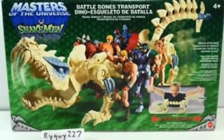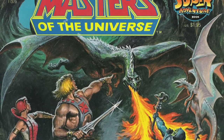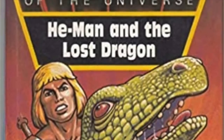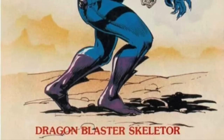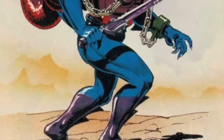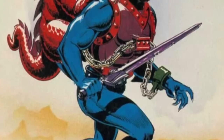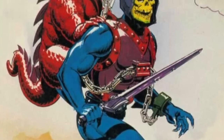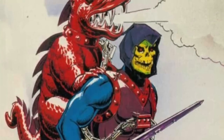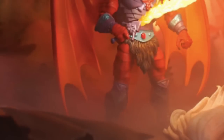We had bees, and we had lizards, and we had skeleton men, but nobody was actually a dragon, despite them showing up constantly throughout Masters of the Universe. I mean, the closest we probably had was Dragon Blaster Skeletor, who was Skeletor with a mini dragon tied to his back, or chained to his back, or chained to his hand. Either way, there was no figure that was a dragon personified, and the Horsemen felt that this would be an amazing theme to do their figure of.